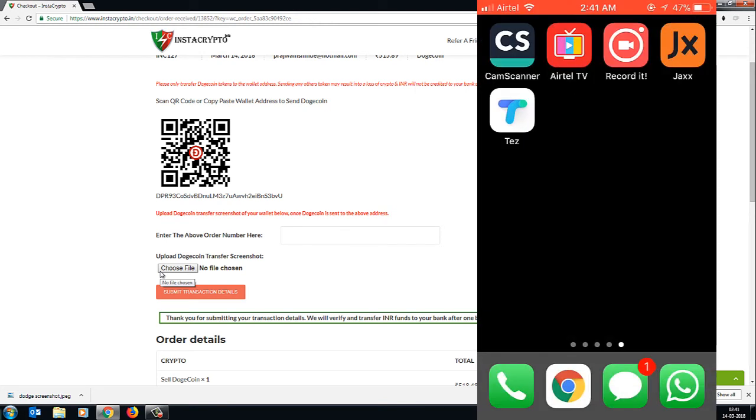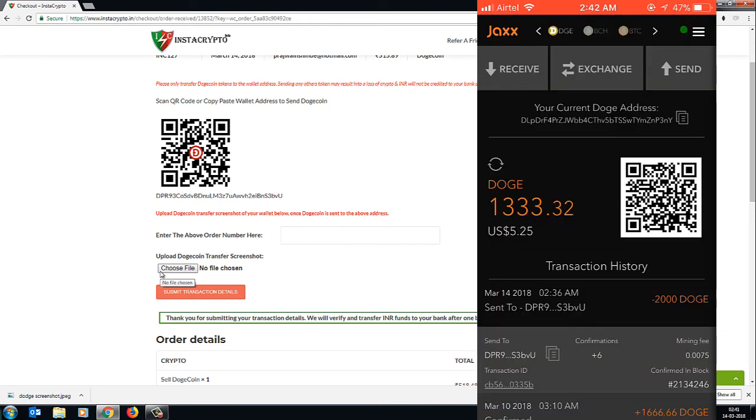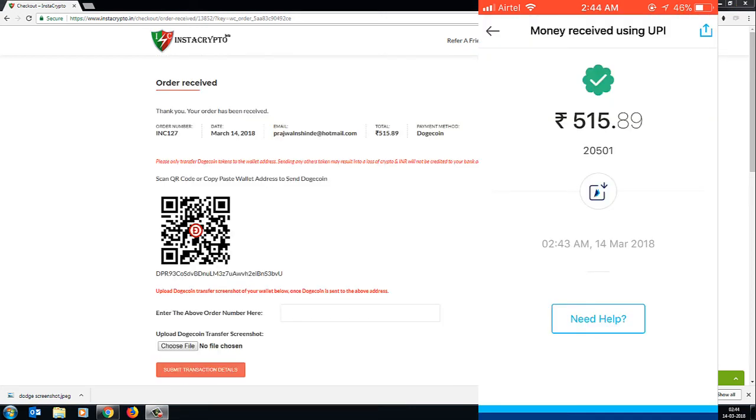So let me quickly check my Jax wallet. I see there have been 6 confirmations by the time I transferred the screenshot to my computer and submitted it. So hopefully I should be getting the funds into my bank account. Let me quickly open my bank account and check if the funds are received. So I've just checked my bank account and I've received the exact amount in my bank account as well.